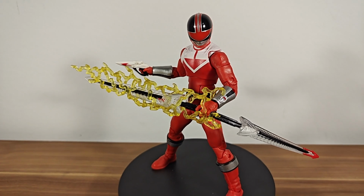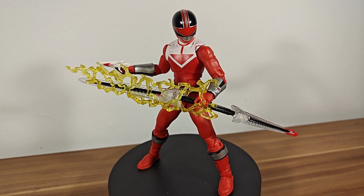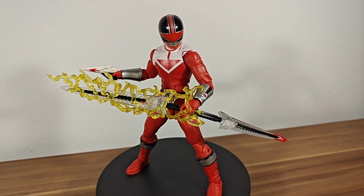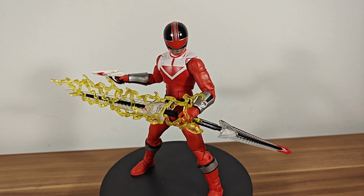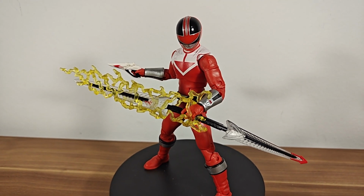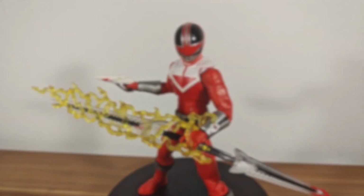He's all just red, white, and silver. It just doesn't feel as Power Rangery as other ones like in Zeo or Mighty Morphin, obviously, or even Dino Thunder. They all have this Dino aspect or this gold aspect, but these ones don't. So he's definitely different. Let's put him in another pose.